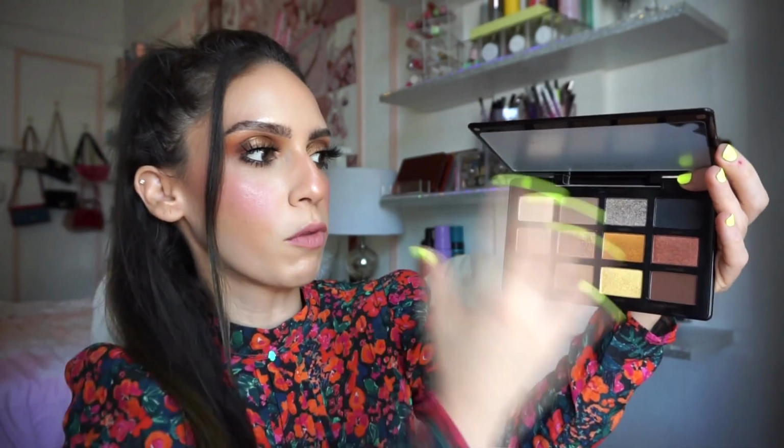I find, well, firstly, listen. I find that his shadows just work out really beautifully. They blend very well, easy to build up, last the whole day, do not crease. So this one right here is pretty much more of your neutral, I would say, leaning more towards the cooler tone side, or at least the look I have on today I feel like is more cooler tone, even though this right here is more warm, but overall it's more like a cooler tone palette once it's on.